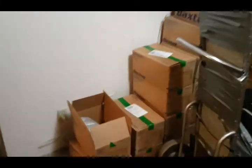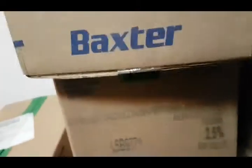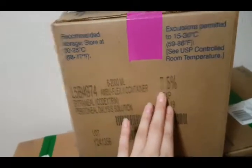And in here we have greens, which usually takes up this whole wall, but my dad hasn't had a delivery in a little while, so he's not low, but we do need to do an order. And the green is 2.5%, which is one of them. Now the highest that you can go that I currently know of is 7.5%. And these are smaller bags, and we'll explain more about that later.